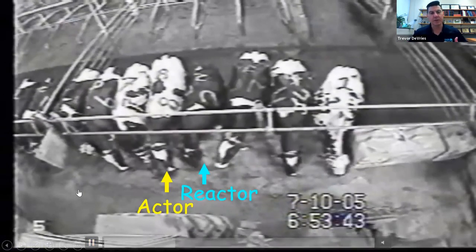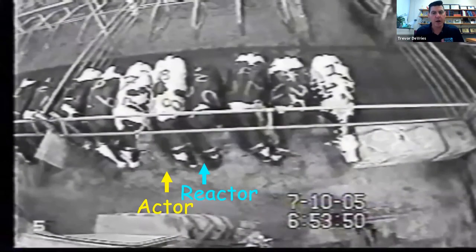And I always like to use this video because it kind of neatly describes what happens when cows run into competitive situations at the feed bunk. And I'll play this video, and what you'll see is this cow number 8 here, I described as the actor. She's going to displace number 2 here as the reactor. And again, if you watch cows eating, this is something you see quite often. You see cows eating at the bunk and you'll see them jostle for position. And you see, like in this case of this video here, this cow get displaced from the feed bunk.